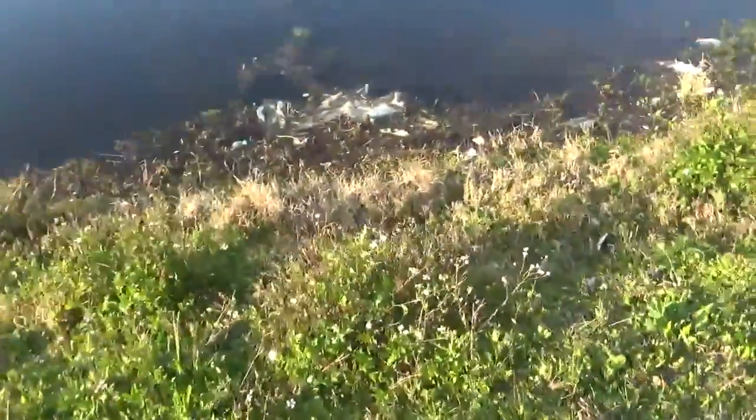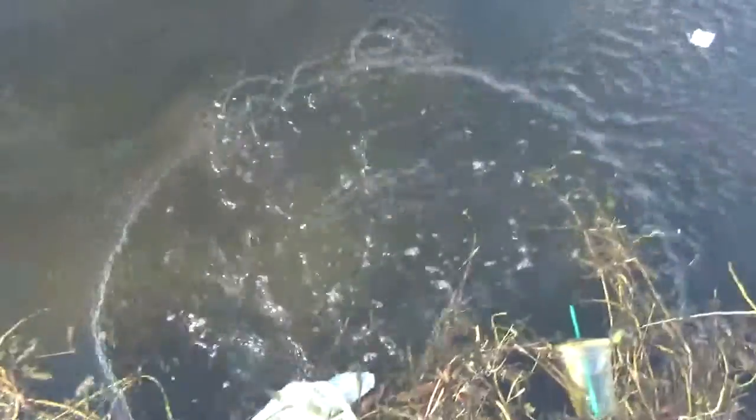Once I release this fish, I'll talk more about it. But what you want to do is his bed. See that divot in the water? That's his bed. And what you want to do, when you throw this fish back in, is throw him right back on his bed.